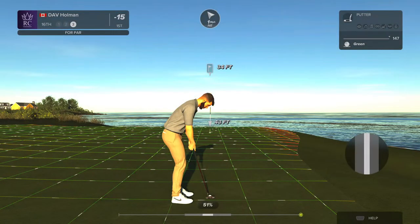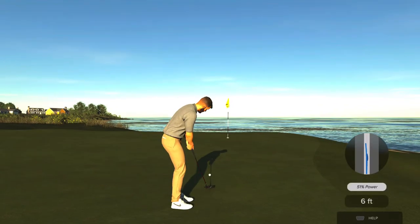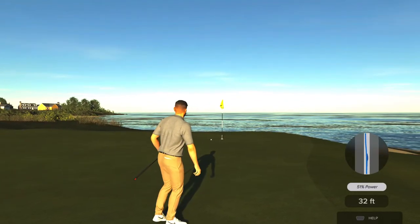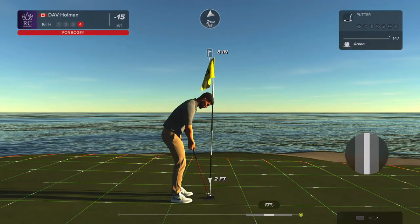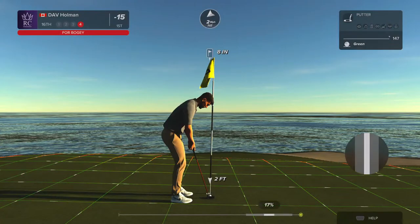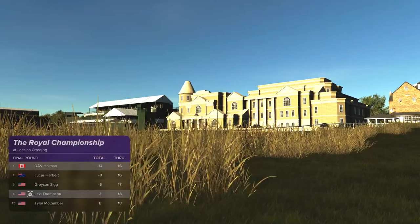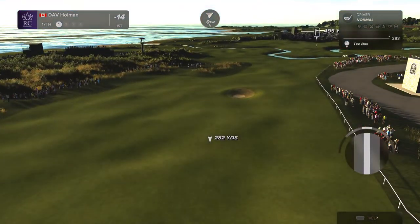Setting up here with a very long putt. Nice little par putt here. Ouch, that hurts. Just a tiny putt is all that remains. Well, the leader giving a little hope for the rest of the field there as they put down a bogey on the scorecard. And now on the tee, coming off a bogey, trying to reclaim some momentum.